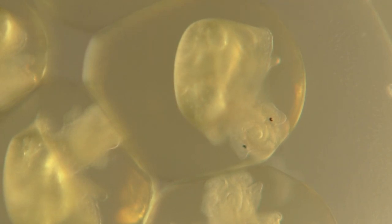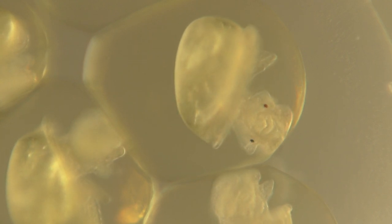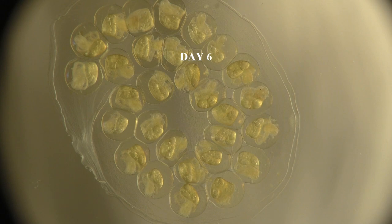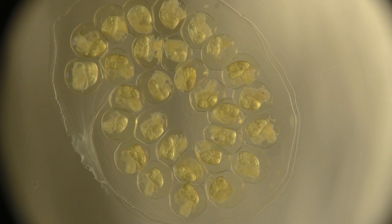Now, let's jump ahead 24 hours and see how much they've changed. At this point, the snails can barely fit inside the egg capsules, and in a little over 10 hours from now, these tiny snails will begin to break free. So, let's jump ahead to that now.